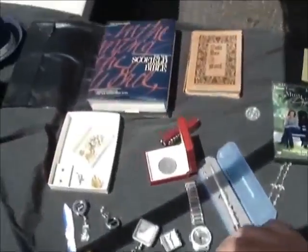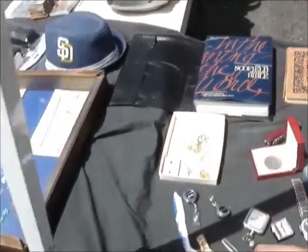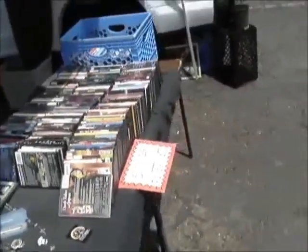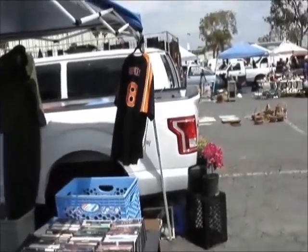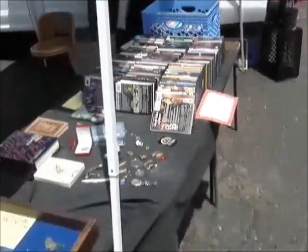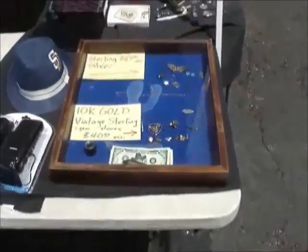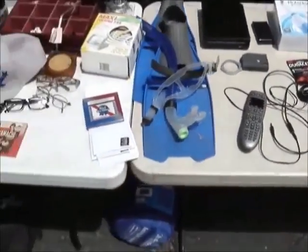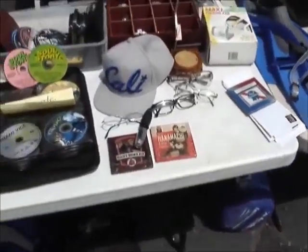I have a rare Bible. And I have 3 gold pins. Good for another 100. Easy. So let's say we made $230 on that $85 unit. Not bad. A little bit better than the last one. So things are looking up.